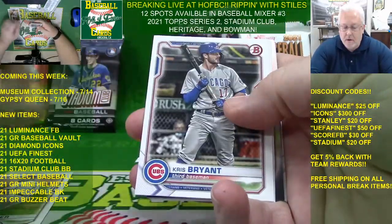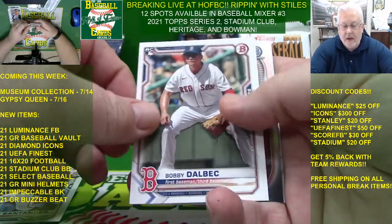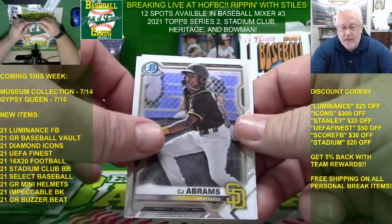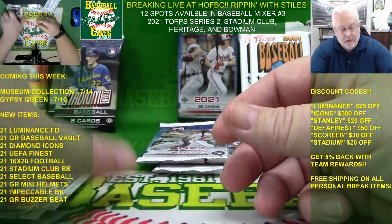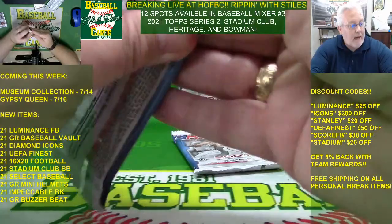Max Scherzer, Chris Bryant, Anthony Santander, Bobby Dalbec paper rookie, Brandon Marsh, Tyler Soderstrom, CJ Abrams. Those are your three chromes. Then we finish with Soderstrom, Kirby, and Luis Garcia. That's pack one. Let's take a look at what we got in your second pack.